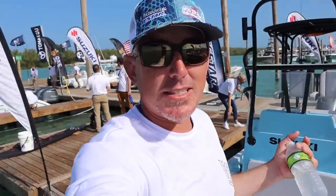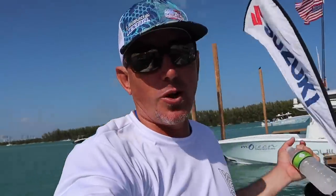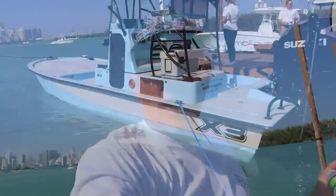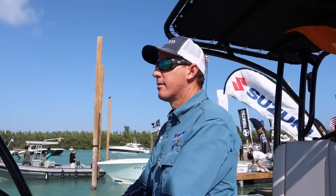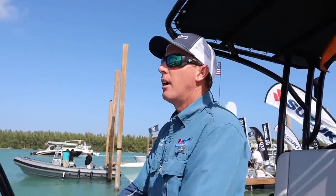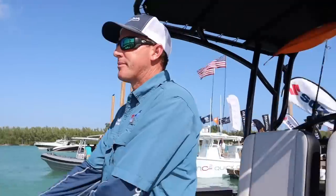He says it's dry. He says it can take a big sea. He says it can run really, really shallow. It's got all the storage. It's got the looks. It can hold a big motor. It can do everything I can do if it can handle this test today, so we're about to go take a ride. So what is the exact name of this boat? It's the Shallow Sport X3. Where are they built out of? Los Fresnos, Texas. Woo, American made!